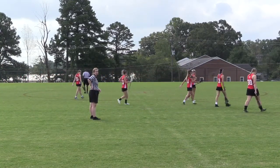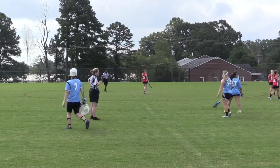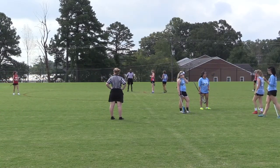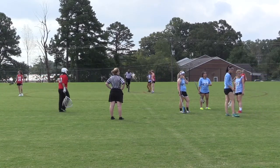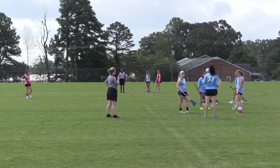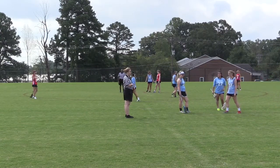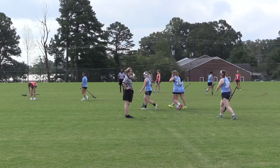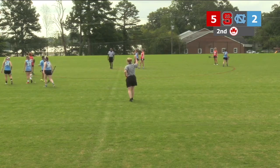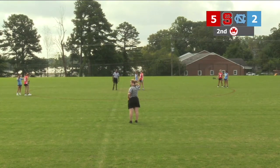And here we go, the players are jogging out onto the field to start the second half. Looks like Molly Campbell will take the draw for State, and number 19, Kimberly, will take it for Carolina. We've got the players approaching position, about ready to start the second half. Carolina used a lot of subs last half. We'll see if that helps them out with stamina in the second half.